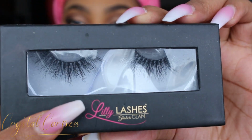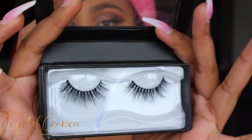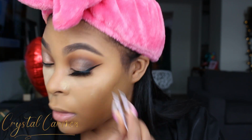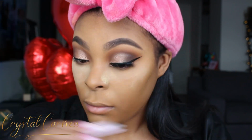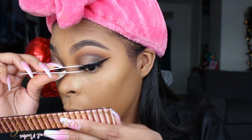Okay, and it's done. We're going to apply some Lily lashes. This is from the sample sale. They basically just send you whatever they have that aren't actually for sale in their regular lineup. And these are actually really pretty and fluffy. I really like them. They were 50% off. That's why I always just shop their sample sale. Hopefully they have another one soon.